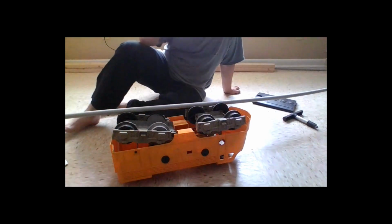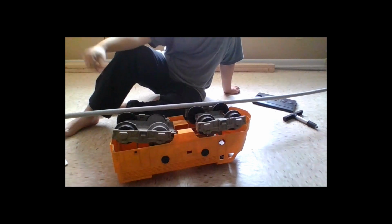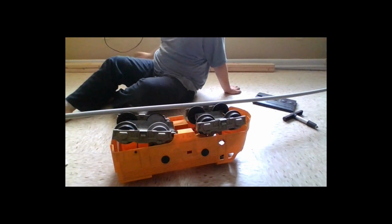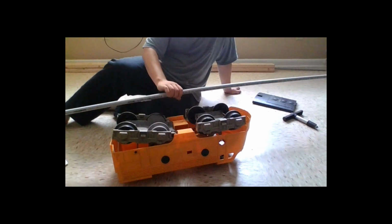The plan is to make my own track. Now I've got two pieces of 2x4x8 behind me, and I've got this PVC pipe.